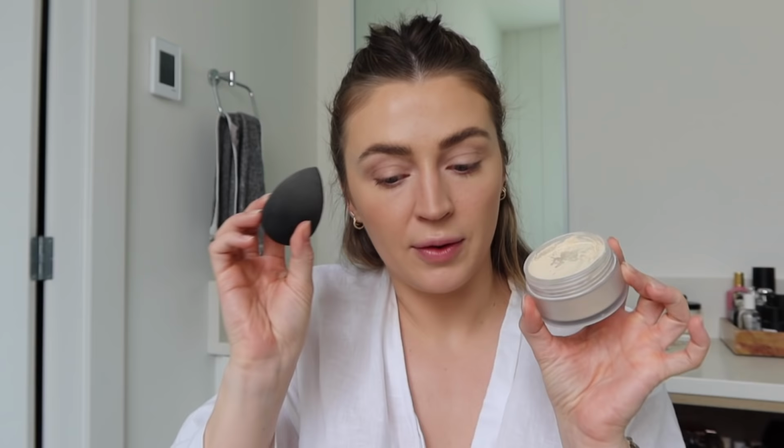So I'm trying to remember to do a little setting action lightly with the powder before. Then I'm going to go in with the Laura Mercier translucent powder and my beauty blender. I dip the beauty blender into the powder, dip it off on the back of my hand, and then set that under my eyes. I've been doing this to deal with this mascara transfer, but I also get so much movement underneath my eyes from the concealer in general.